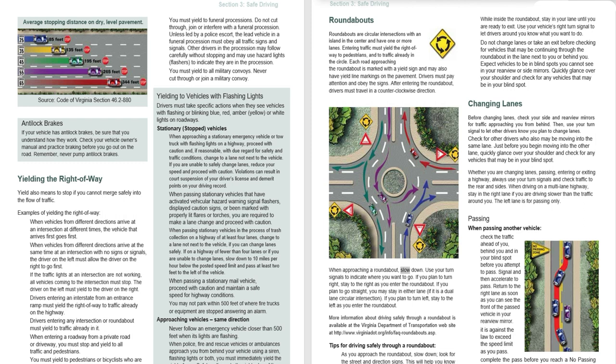When approaching a roundabout, slow down. Use your turn signals to indicate where you want to go. If you plan to turn right, stay to the right as you enter the roundabout. If you plan to go straight, you may stay in either lane, if it is a dual-lane circular intersection. If you plan to turn left, stay to the left as you enter the roundabout. More information about driving safely through a roundabout is available at the Virginia Department of Transportation website at Tips for Driving Safely Through a Roundabout.